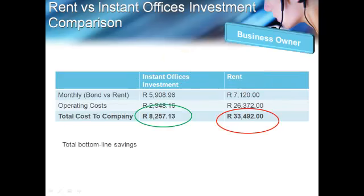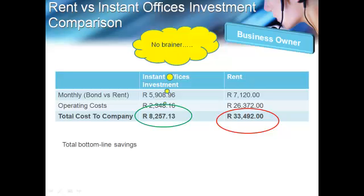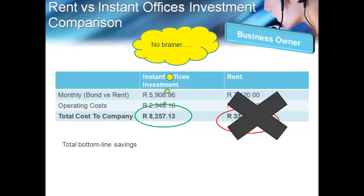Comparing the total cost to company shows remarkable bottom-line savings. These cost comparisons exclude once-off costs associated with traditional office setup. It is clear that this is a no-brainer. Put yourselves in the shoes of a business owner. Which one will you choose?